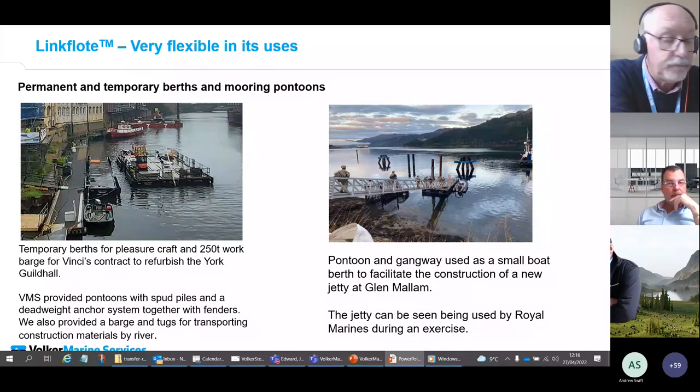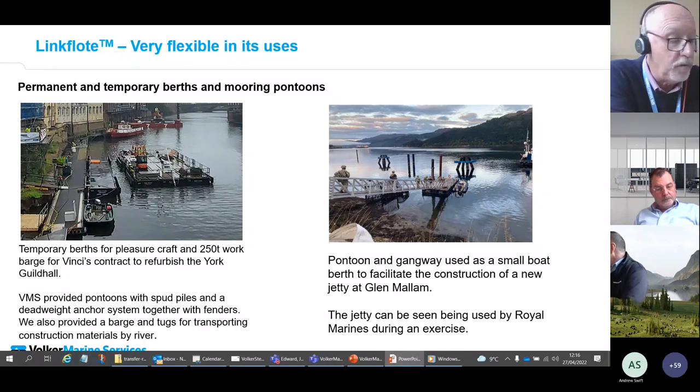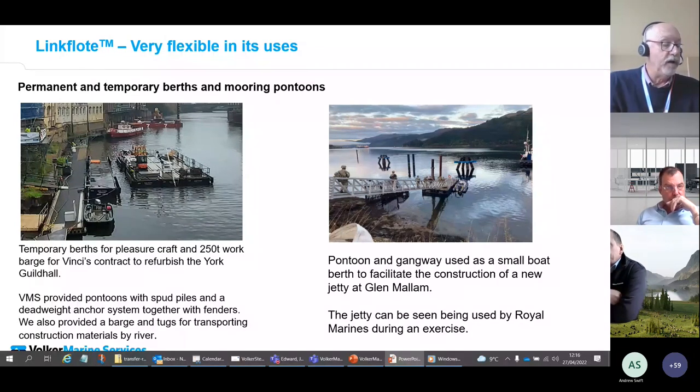The photo on the right shows another project, which is in Glen Malham on the west coast of Scotland. At Glen Malham, pontoons were used to provide temporary berths for small craft used in the construction of a new facility for the DIO. The pontoons were accessed via a 30-metre gangway, which we also supplied. And as you can see in the photograph, this facility was used by the Royal Marines on exercise on occasions, a nod to the military heritage of the system. Using watercourses and canals to move materials in inner city environments is a great way to reduce vehicle movements, pollution and congestion from towns and cities.